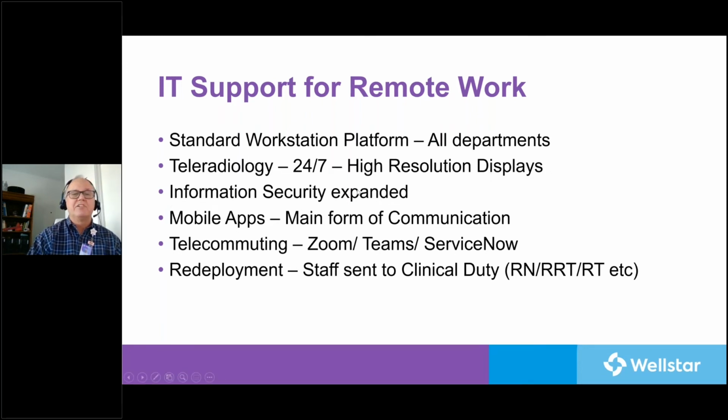And information security seriously expanded. You have this many people working remotely. They're on their own networks, not the hospital's, because we were able to secure our wide area network solution. It's not so easy to secure it when they're at home first, and then they get on the VPN. So there's a much bigger security risk there. And then we also used mobile apps. We didn't use the phones on our desks anymore. Our communication was almost always our cell phones. So then we had to secure our mobile apps as well.